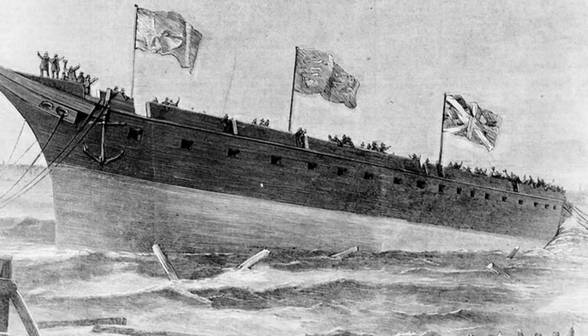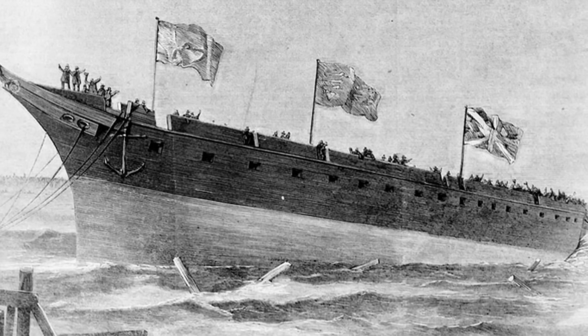The impenetrable armored vessel made wooden ships obsolete overnight, prompting the British Navy to pursue their own ironclad project. Less than a year after Gloire was pressed into service, a black silhouette slipped into the water at Bow Creek.